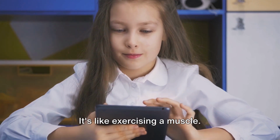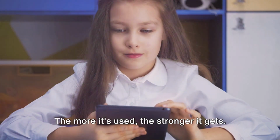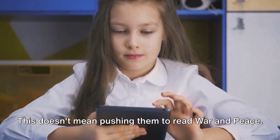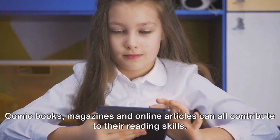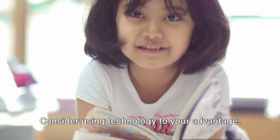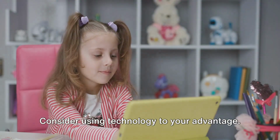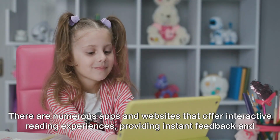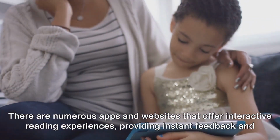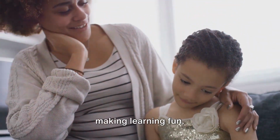Encourage regular reading. It's like exercising a muscle. The more it's used, the stronger it gets. This doesn't mean pushing them to read War and Peace. Comic books, magazines, and online articles can all contribute to their reading skills. Consider using technology to your advantage. There are numerous apps and websites that offer interactive reading experiences, providing instant feedback and making learning fun.